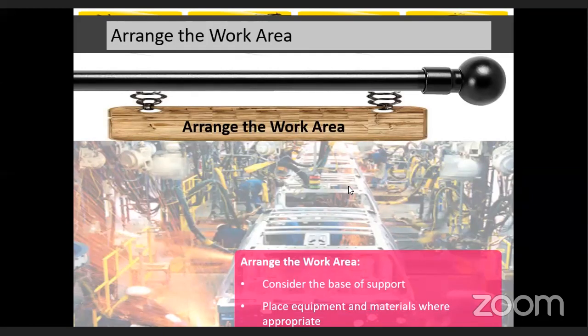Consider the base of support. For example, if you are using a ladder, let me put it that way, the base support must be firm, or if you are climbing to a very high object, the base support must be firm. Then place equipment and materials where appropriate. I always say this to people, that everything has its own place, its own position. When something is not put in the rightful position, it is a risk to workers.